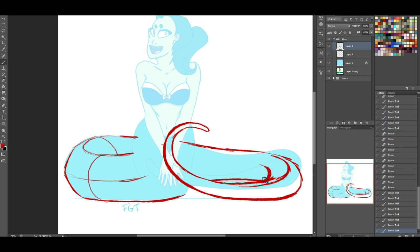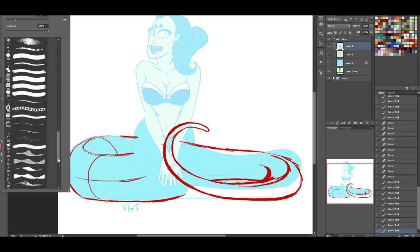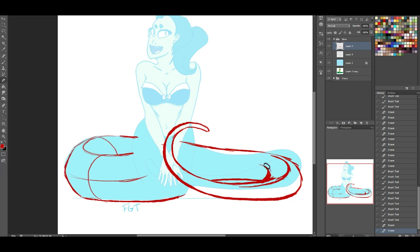There we go. I'm actually going to change my eraser here so that it matches my brush. And now to cheat, because that is too fat. There we go. It takes a little time and working on it, but you'll get it.